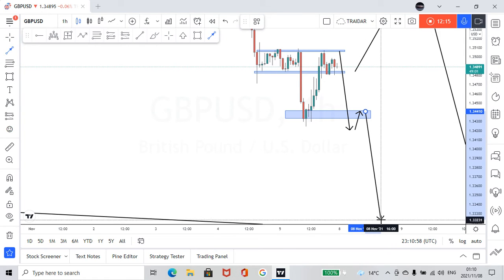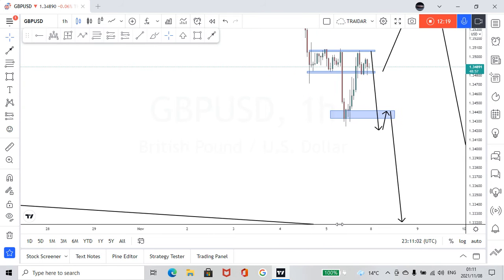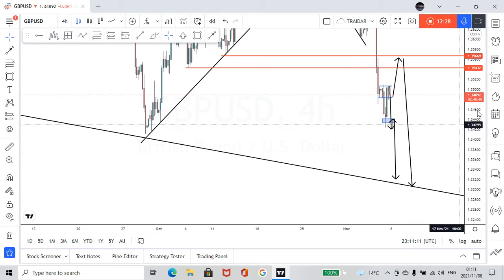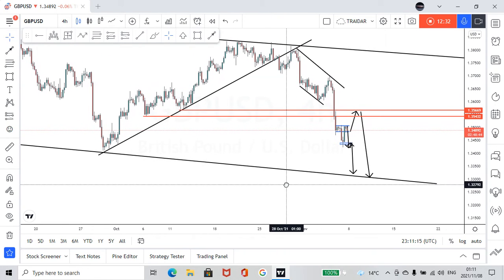You know, just maybe find a support anywhere as our TP. So this is it for GBPUSD, guys. Really, I'm not seeing very nice movements on the markets. I'm not happy about this. I'm really not happy.